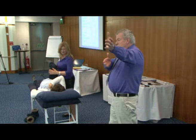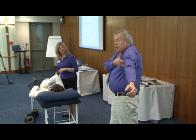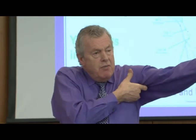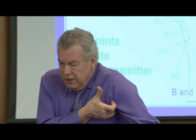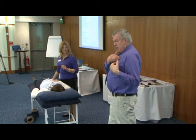Okay, then we're going to do heart 1. So we're going to use the fingers and go right up the top of the armpit, and the pads of the fingers are going to be touching the posterior part of the pectoral muscles here. So you're going to go right up and just palpate in there. That's heart 1. Okay. Then we're going to go circulation sex.